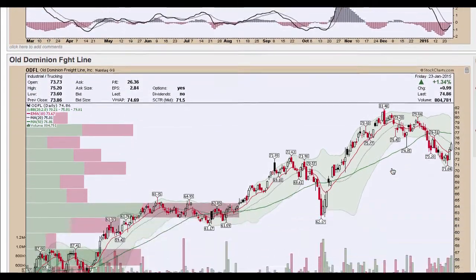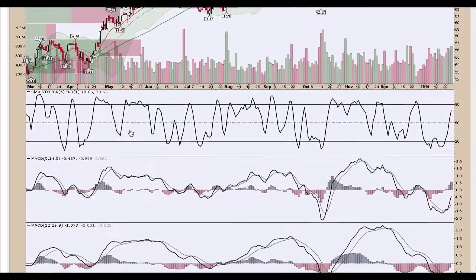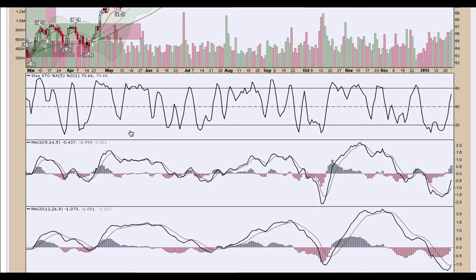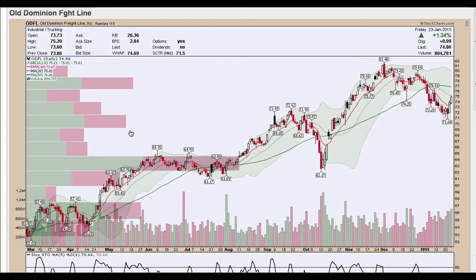Old Dominion Freight, note the transports, keep an eye on them. Testing the 20 period here and trying to move higher. Got the 50 period moving average overhead, as well as this little curvy pocket and a volume by price level above, right around the 76 level. Note Slow Stochastic and MACD are all giving an indication we could see further appreciation in prices on Old Dominion, ODFL.